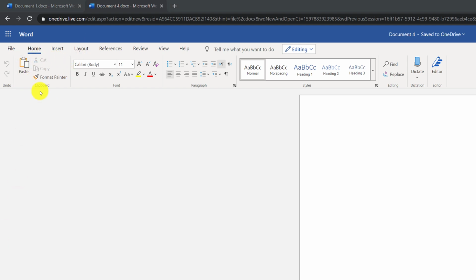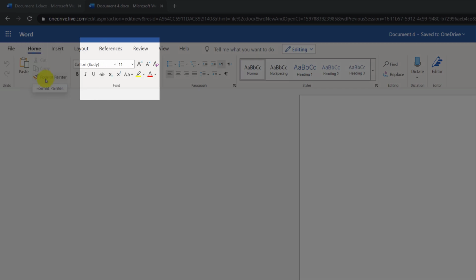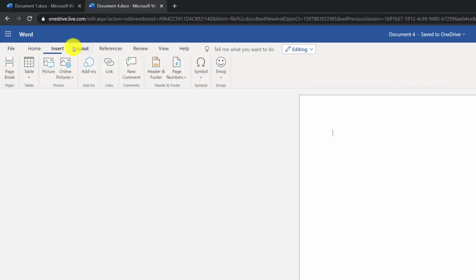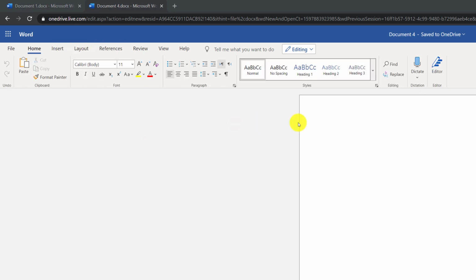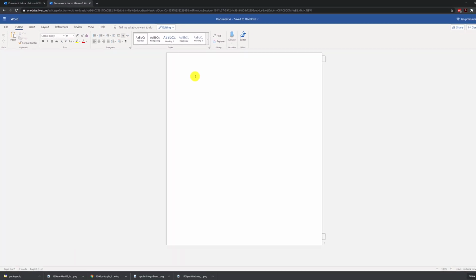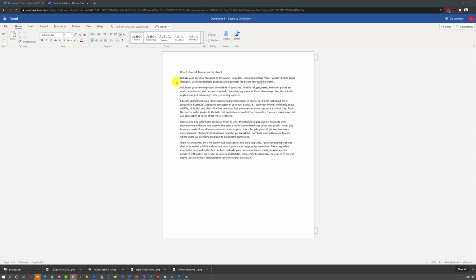For example, you have a clipboard group that have cut, copy, and paste commands, as well as the Format Painter command. You have Font group, you have a Paragraph group, you have Styles group, Editing, Dictation, and Editor. Each tab on the ribbon has its own set of groups. Just like in the regular Word document, you can just go ahead and start typing your text. Once you have entered your text, you can change the formatting of the text.